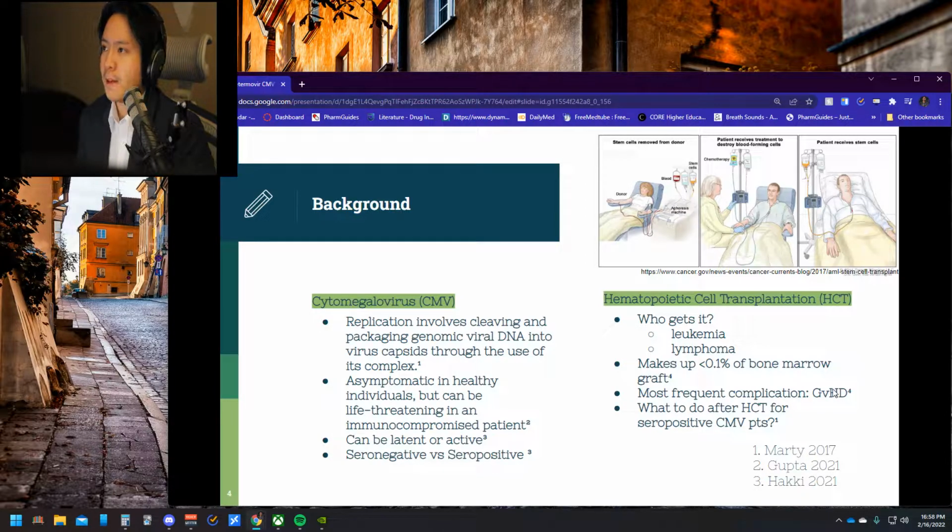The most frequent complication is graft versus host disease, but what other complications are there after HCT? There's VZV, so varicella zoster virus. There's also herpes simplex virus. And there's CMV. So we need prophylaxis for all of these conditions.